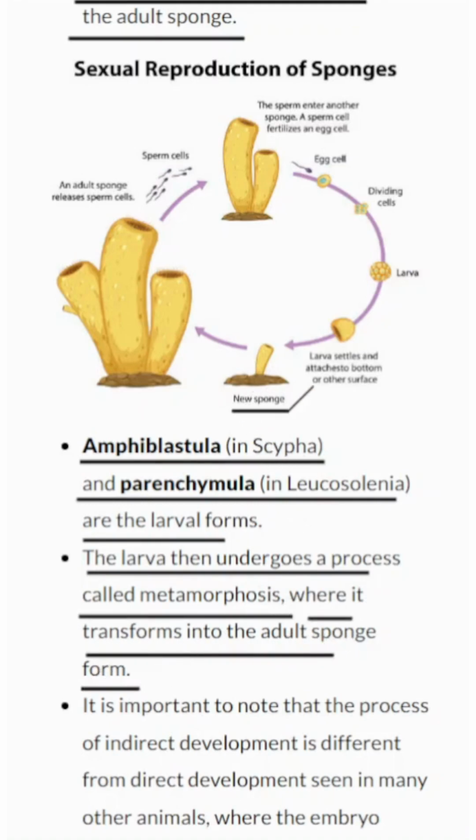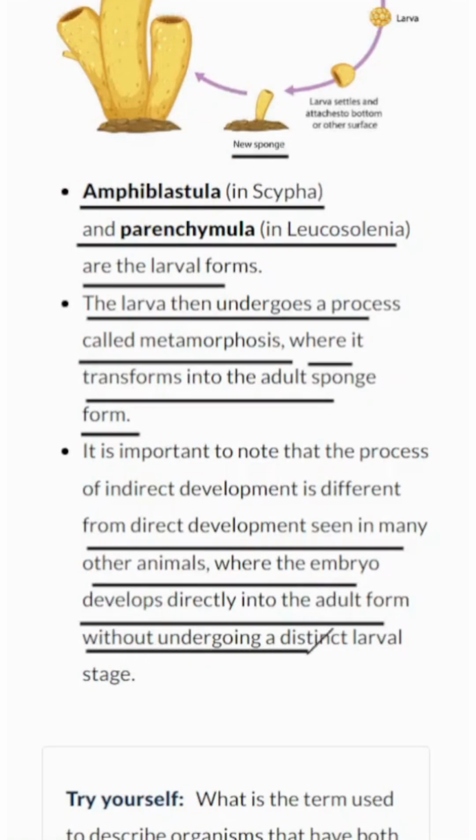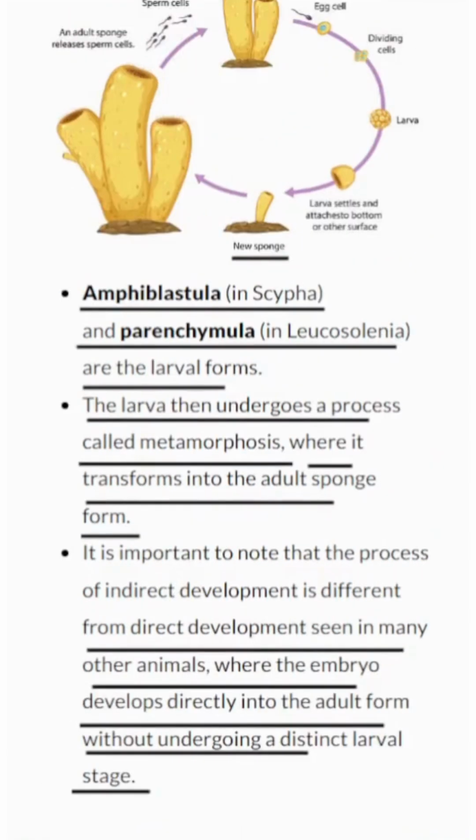This is quite different from the direct development seen in many other animals, where the embryo transforms directly into the adult form without any distinct larval stage. It's like the larva goes through a superhero-like transformation to become the sponge you'd recognize.